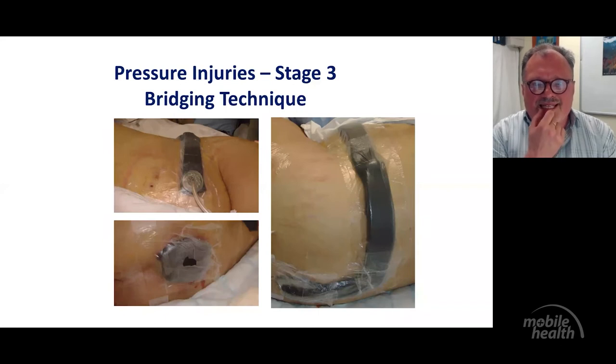So really the take home message is that bridging is a really good technique to use for making sure that you can combine several wounds into one wound, or that you make sure that the patient's not lying on the tracking pad.